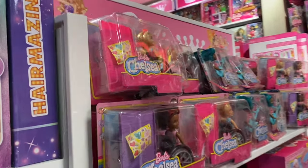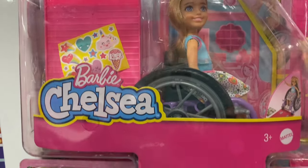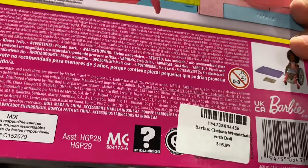Let's see. We have the Madrigal house here for Encanto. And that's going to be $79.99 for this big old house. My daughter has that already, so... There you go. You have Barbie Chelsea here. Let's see how much she is. Look at that. There she is. You got $16.99 for her.